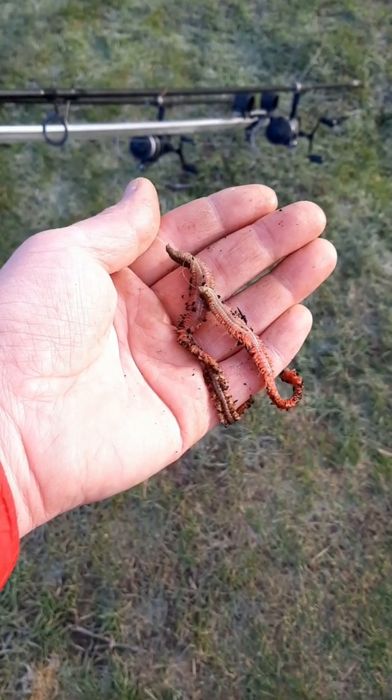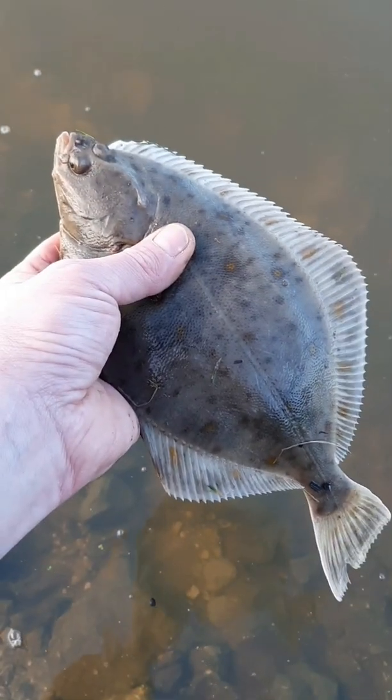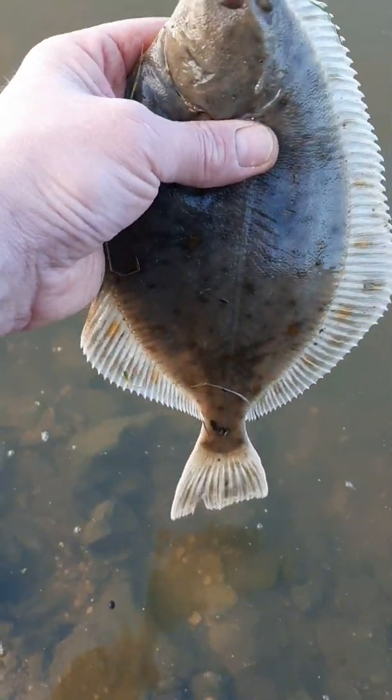So there you go. Well, that's number 2, about 30 centimetres. Nice little one there. Let's get him back in.